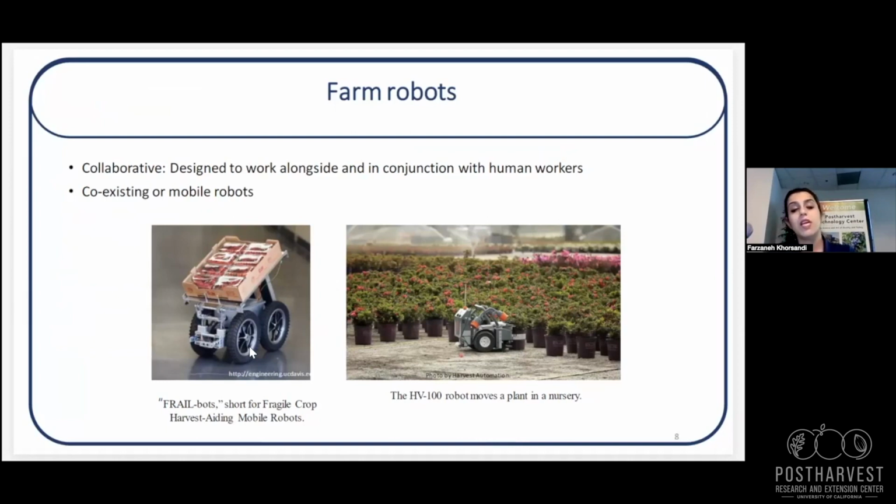They developed a newer version of these collaborative robots that helps the strawberry pickers transfer the picked strawberries to the storage. There are some other types, which we call coexisting robots or mobile robots, that work in the same place with the farm workers, as you can see in this photo.